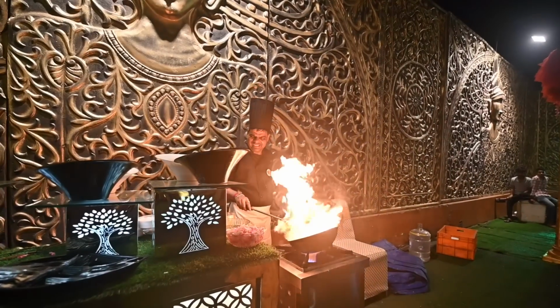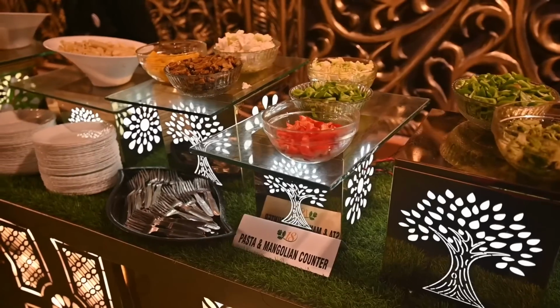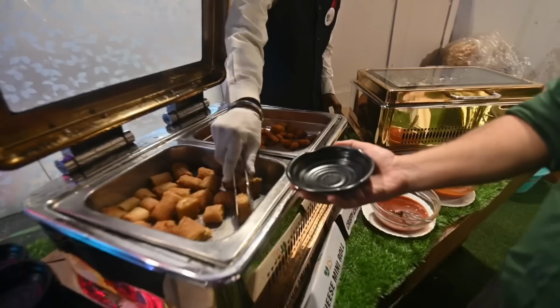There are live counters for pasta as well as Mongolian, but we're going to be moving to the vegetarian counter to show you guys the vegetarian options as well, which are aplenty.